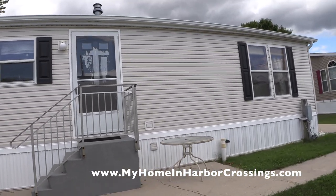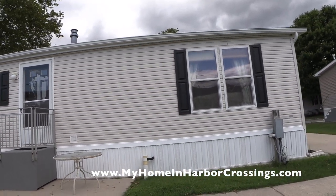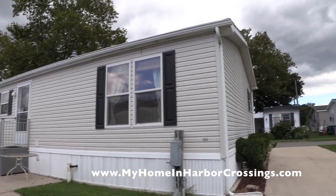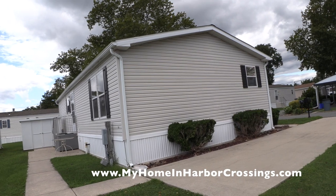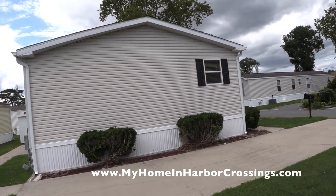There's your back steps with a little patio. It's a great little lot. It's got a lot of features like the concrete walkway. It's got a shed there. Again, here's the parking from this angle. It's front to back parking rather than side by side. There's no street parking. It's all on the driveways.